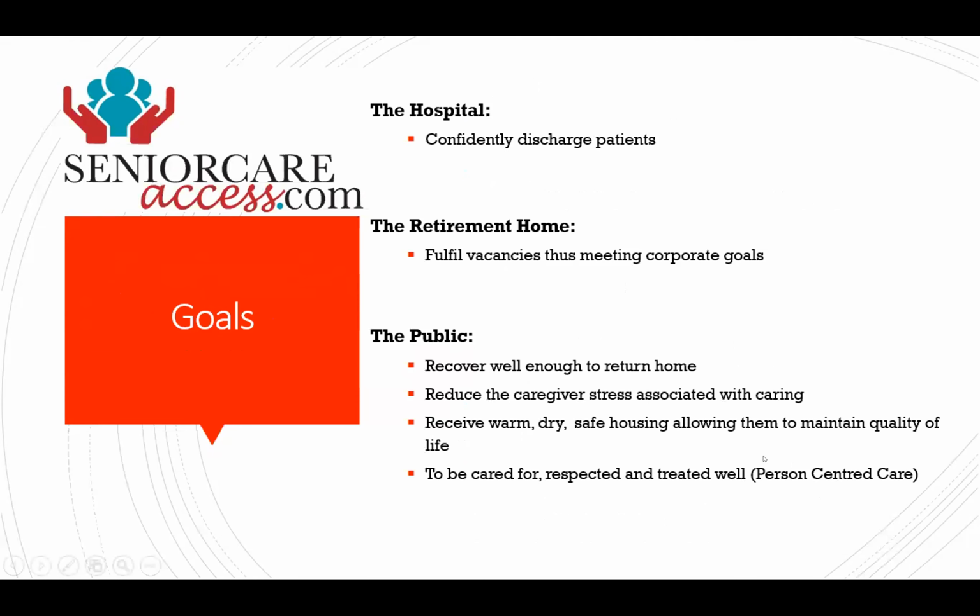So what are the goals? Again, the three parties, they each have their own goal. So without going into the debate of identifying the number of vacancies a particular home or brand of home has, the Senior Care Access Vacancy Program offers to create a simple bridging of patient to client, enabling these two major influencers to be able to fulfill each of their goals while delivering a more direct, quick, and simple solution to the end user, the senior. The hospital is able to confidently offer outpatient housing and recovery care, while the retirement home is able to fulfill their vacancies and meet corporate goals.